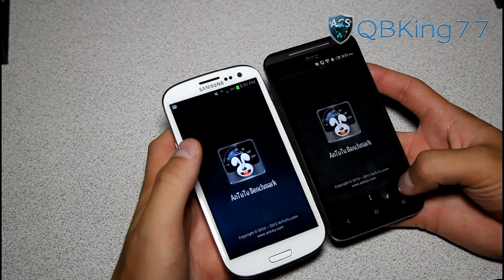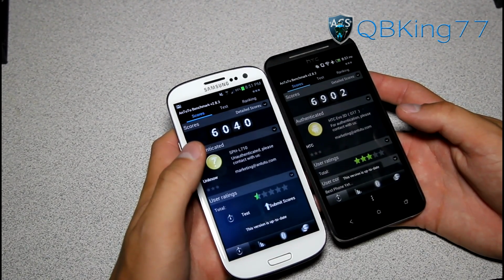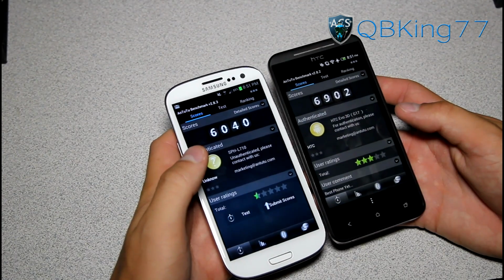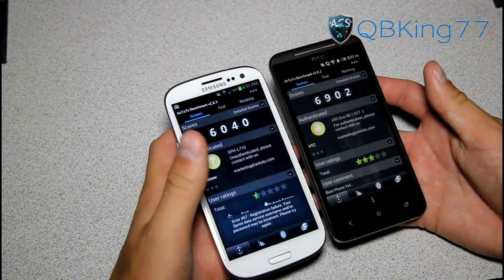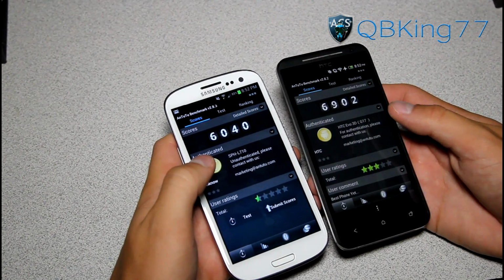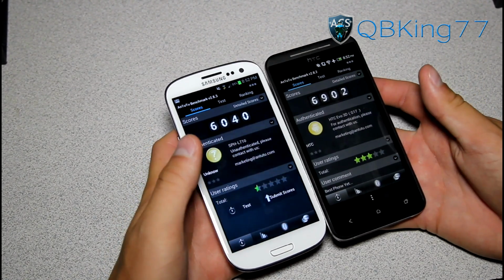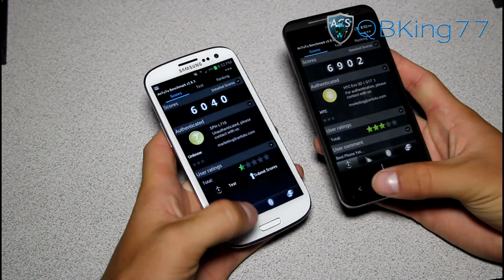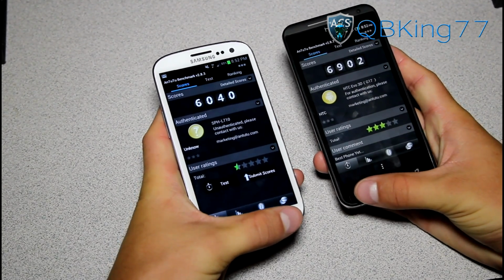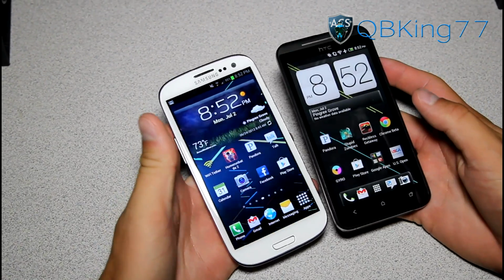You'll see even within this application, it's got to have that on-screen menu button, which sacrifices screen space. So we can go ahead and you'll see I actually did run a test already. I got 6040 on Antutu and 6902 on my EVO. So there you have it. I don't even have to run it. So looks like the EVO wins on the benchmark test itself, which is very interesting. So EVO 4G LTE wins there with our benchmark tests.